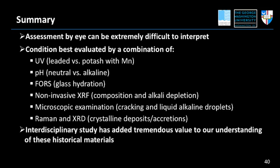So in summary, we do want to point out for anyone who has a flute and looks at it themselves that it can be very difficult to assess the condition just with the eye. And we've come up with some tools, and many of them are very simple, and we're very proud of that, that can be used to supplement what you see with your eye, that can really help assess whether you have an unstable material and what condition it's in.